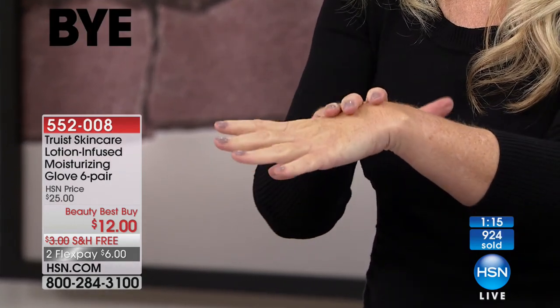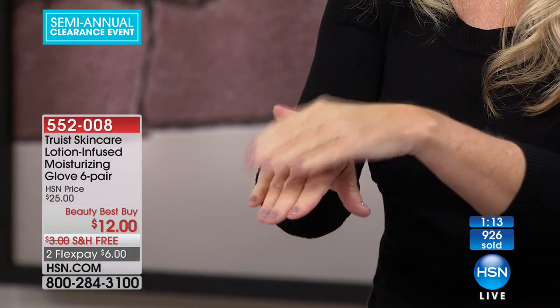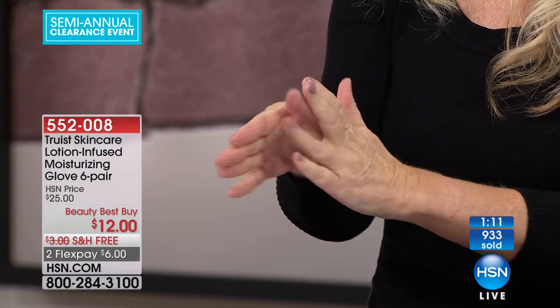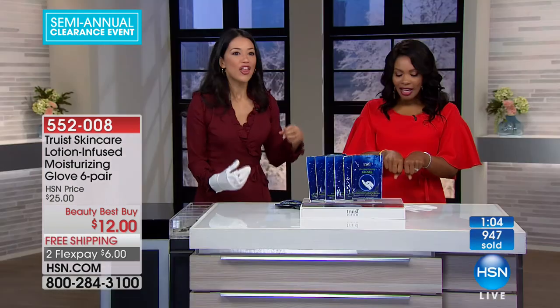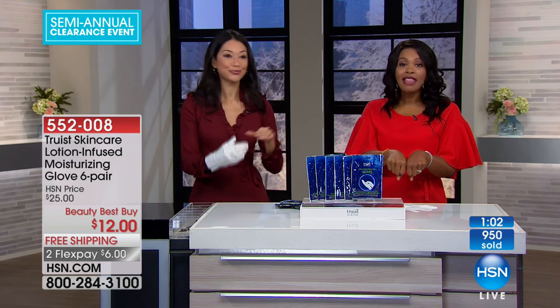Wow. You're giving them moisture, vitamin A, B5, vitamin E, jojoba oil, all of these really rich emollient ingredients that are coming from a natural place to restore your hands' natural beauty. Right, and that's what you want.